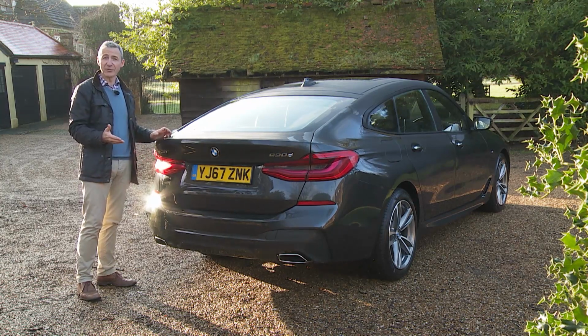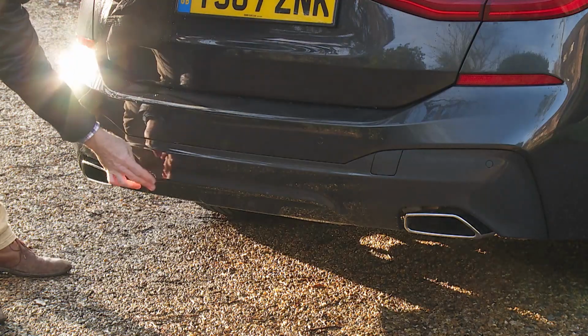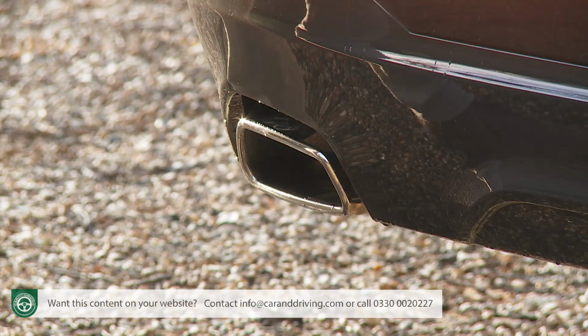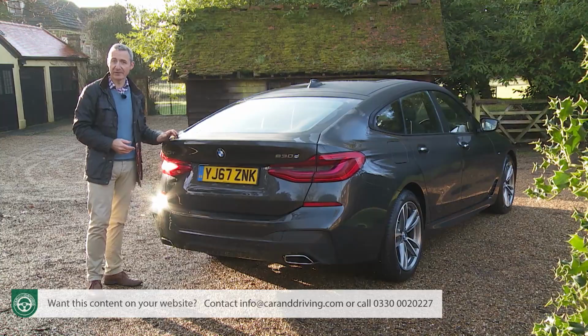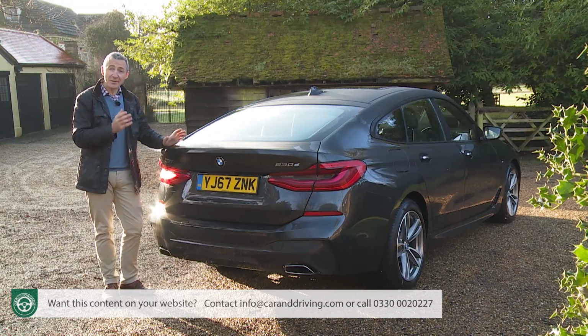Go for the M Sport trim we have fitted here, and you get a restyled bumper fitted out with a diffuser style lower section, and that is flanked by tailpipes that are either circular or quadrilateral in shape depending on the engine and the trim level selected. Of course, as usual, what is more important is the stuff you can't see.